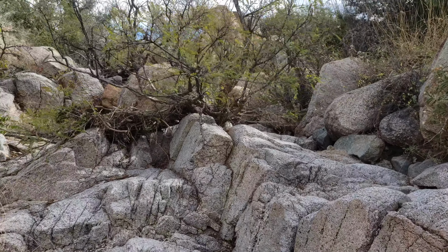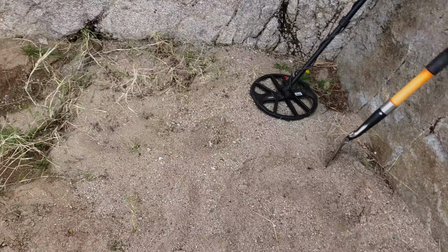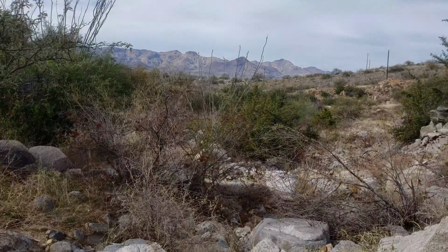Apparently not very well. I don't know. I don't know what to say. Here's an even bigger drop, probably 7 feet, right into the sandy bottom here, and nothing. I've gone over that multiple times, so I don't know.